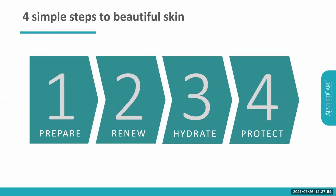I'd say step 2, renew, is I guess the most active stage of the whole system. It's where the products are really getting to work to address all the skin issues that you might be faced with in clinic. Step 3 is using some of our beautiful hydrating products that will really help replenish and refine the skin. And obviously step 4, using those technologies to prevent further damage from pollution and daylight as well.